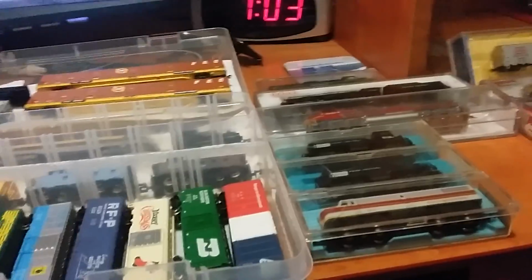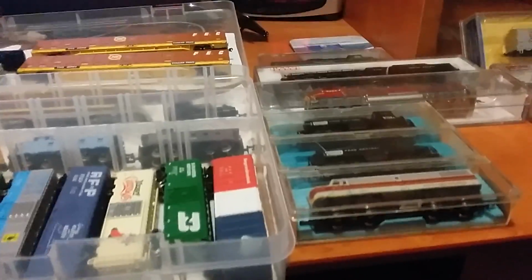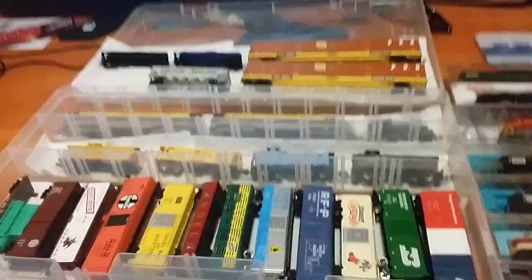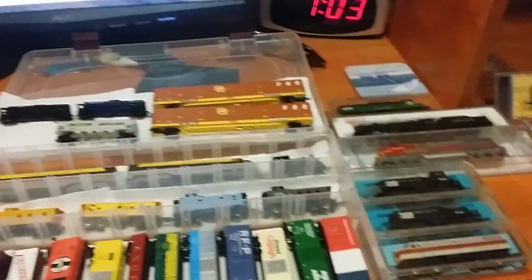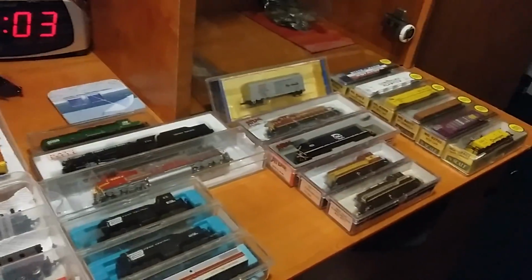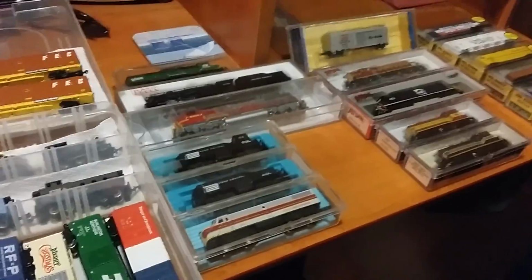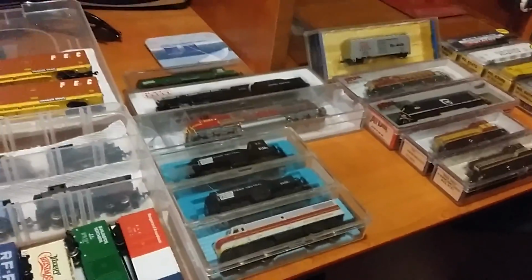As you guys saw in the last video I posted, I got another Florida East Coast. That's the Intermountain ES44C4 with a LokSound decoder. But that was a bit off topic, though it kind of plays to what I was saying. So yeah, to cap it off, this is all my N scale that I have so far. Maybe a few years down the road I'll do another video and I'll have even more. Or who knows, I might get rid of it, but I have doubts that I'll ever get rid of this stuff.